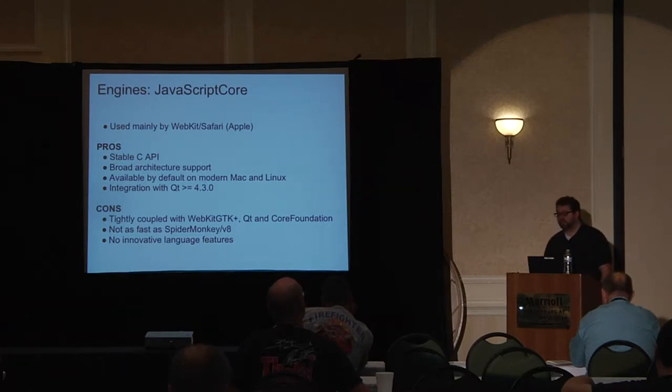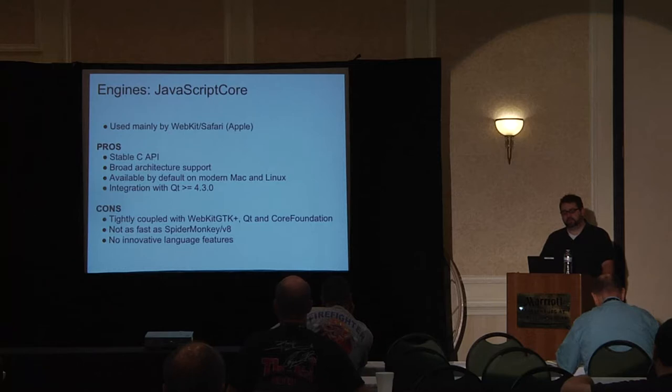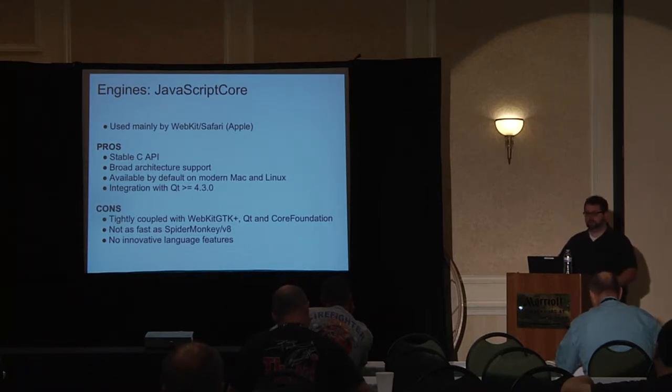Another con is that it's not as fast as SpiderMonkey or V8. I know that Apple is working on this to get it faster, but they still haven't gotten there quite yet. No innovative language features, just like V8. They have no intention of pushing the barrier. They just want to support the baseline ECMAScript.